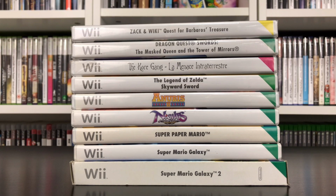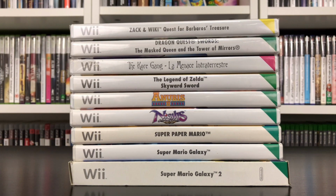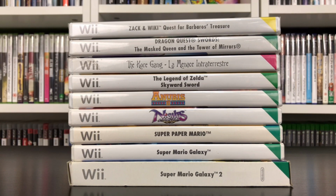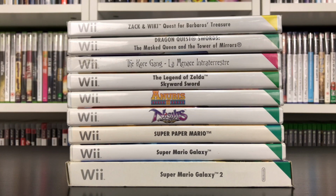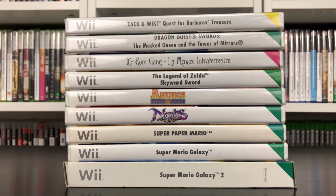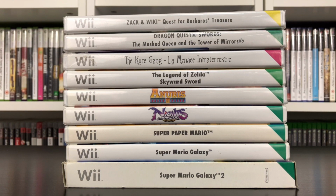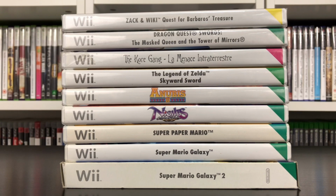So here is my small Wii collection. I actually didn't anticipate collecting any Wii games, but because of the Wii U and the backward compatibility, I thought I would give it a go, try some of the games out. My nephew and niece owned the Wii and they absolutely loved it, but for me it wasn't what I wanted back then. But there are some great games here, like the Super Mario Galaxy games, which are really cool. Paper Mario is brilliant, but that's all I got for that collection.